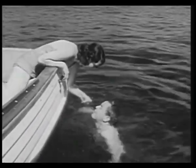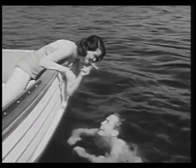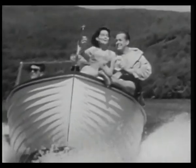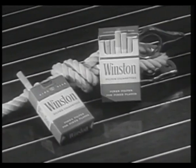A cigarette is more than welcome if it's the one that tastes good like a cigarette should. Because there's more to a Winston than just the pure white filter. Winston's got filter blend, up front, up ahead of the filter. Fine, mild tobacco, specially processed for filter smoking. Filter blend is a mighty good reason for you to be smoking Winston, America's best-selling filter cigarette.